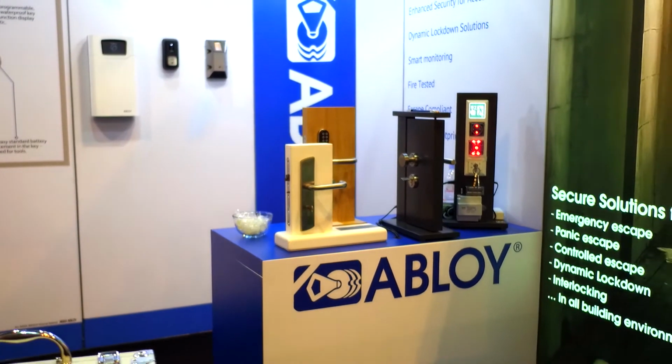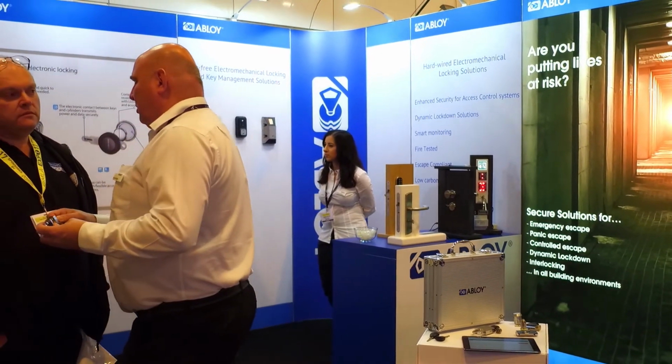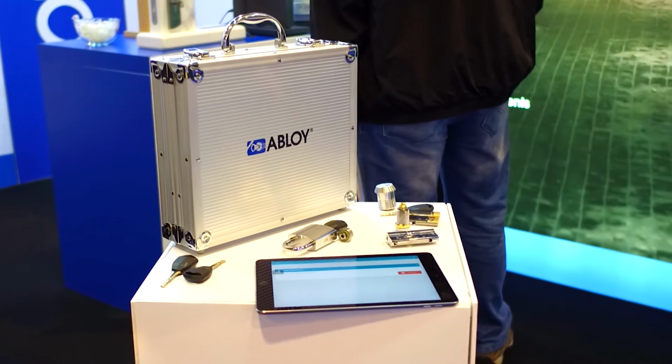Abloy UK are a high security product manufacturer, been in the UK for over 55 years. Abloy itself as an organisation has sold critical infrastructure, high security, sustainable products into markets all over the globe for over 110 years.